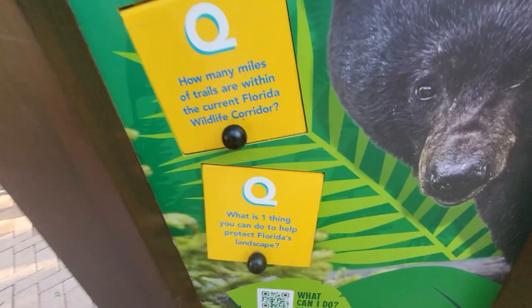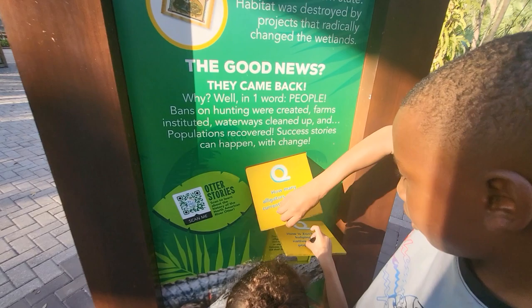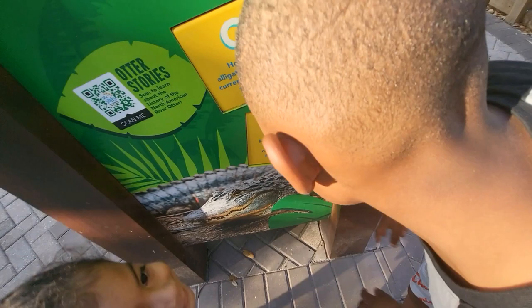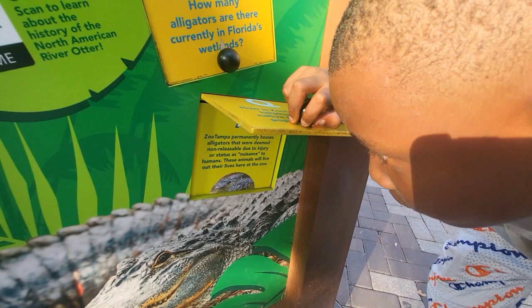How many alligators are there currently in Florida's wetlands? It says approximately 1.25 million. How is Zoo Tampa helping the native alligator populations? Zoo Tampa permanently houses alligators that were deemed non-releasable due to injury or status as a nuisance to humans. These animals will live out their lives here at the zoo.